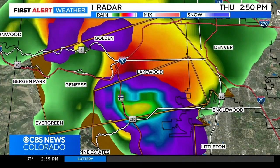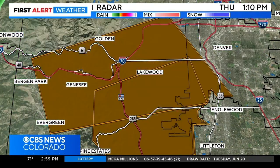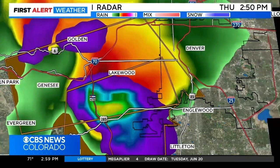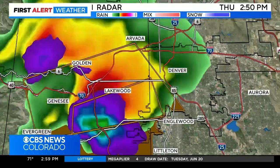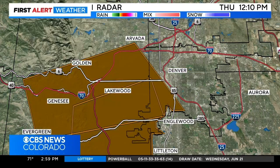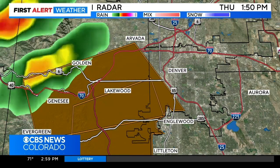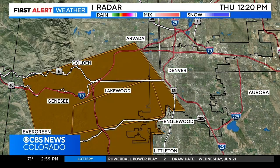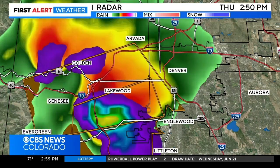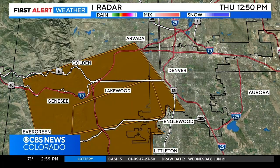Really heavy rain in Lakewood, most likely some small hail in this. It doesn't look like massive hail, but there may be some bigger stones in there. And then as we're heading into the Denver area, just outside CBS 4, we have quite a bit of rain that's starting to develop. It's very gray outside, but the worst of that again is near Morrison once again. In Golden, at least according to the radar, your hail isn't too big, but it's probably coming down really, really hard in your area. So again, we have 2 severe thunderstorm warnings that are in place.